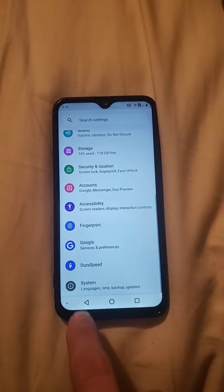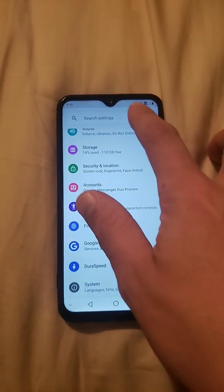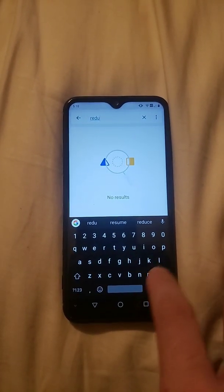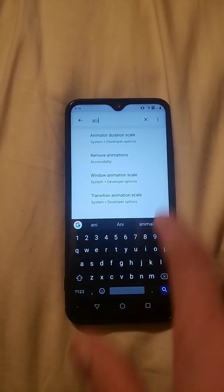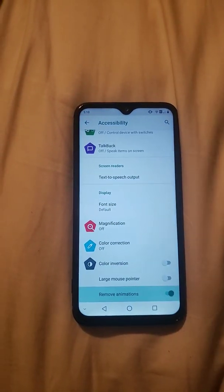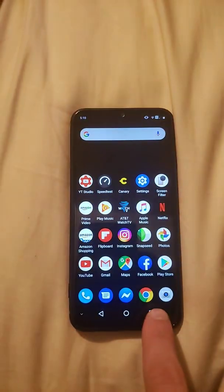quicker. Also, if you search for animations, and go into accessibility and remove animations, it makes everything much smoother.